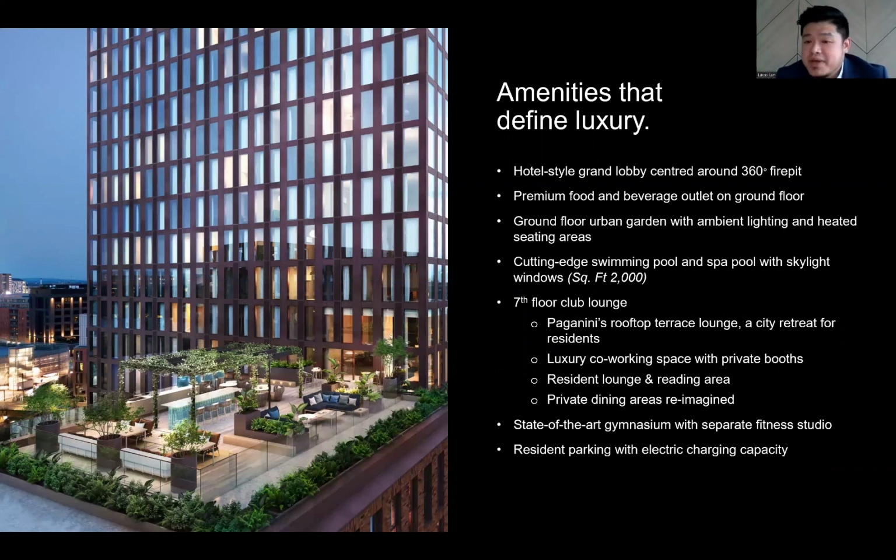One Port, in terms of amenities. Now, this is one of the very few developments in the market that offers comprehensive amenities, especially a swimming pool. Now, very few developments in Manchester offer a swimming pool. And for One Port, we've got a swimming pool with a skylight. This is located in basement one. Of course, we've got our hotel-style grand lobby centered around a 360 fire pit. We've got a premium F&B outlet and ground floor urban garden with ambient lighting and heated seating areas. We've got a seventh floor Paganini Club Lounge.